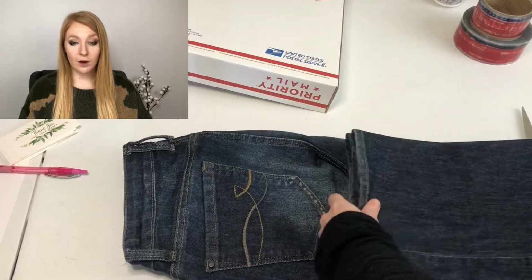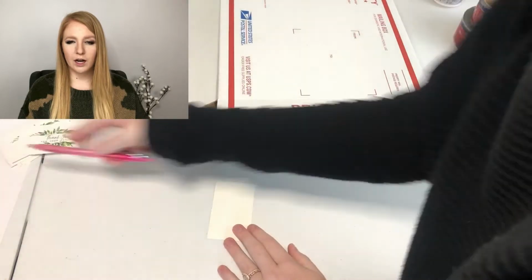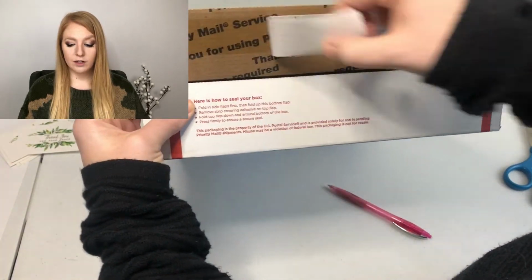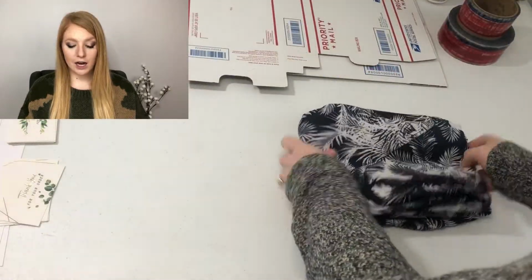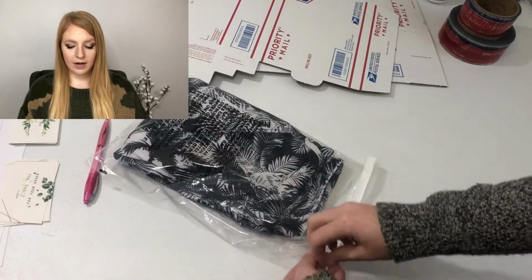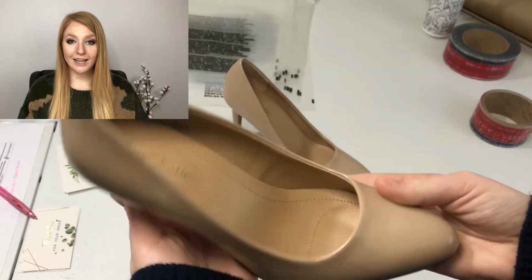On November 7th, I had one sale, and it was a pair of DKNY jeans. These were a medium wash, and they were boot cut, and I believe they were low rise as well, so not super desirable. I got these in a donation, and they took 179 days to sell, and I sold them for $10. On November 9th, I had one sale, and it was this pair of Balance Collection white and black palm print leggings, and these also came in a donation, took 135 days to sell, and I sold these for $10. On November 10th, I had 3 sales.